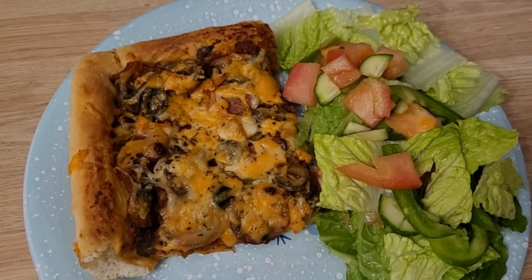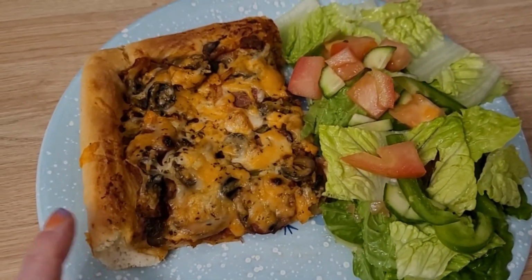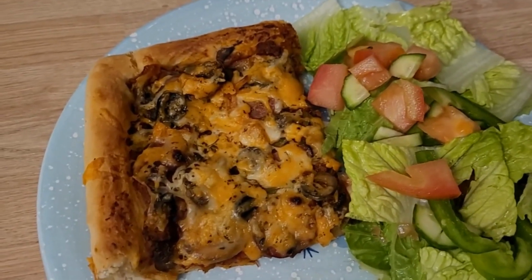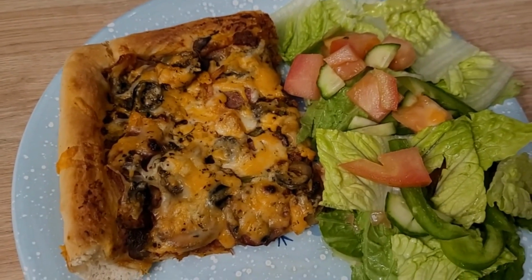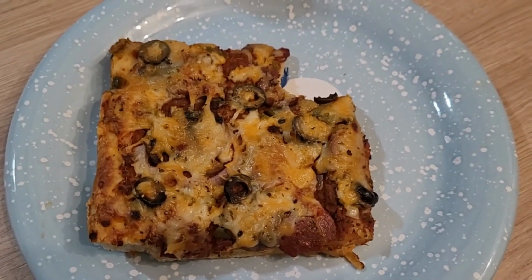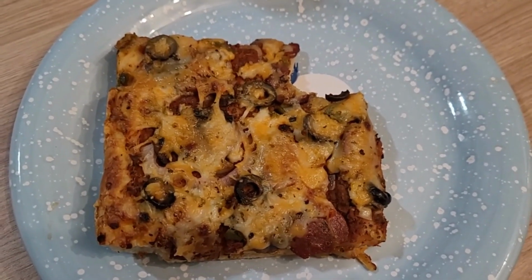Tonight for supper, I am having leftover pizza and garden salad. I just reheated the pizza in the air fryer. The handsome one is also having pizza, but he does not want any salad.